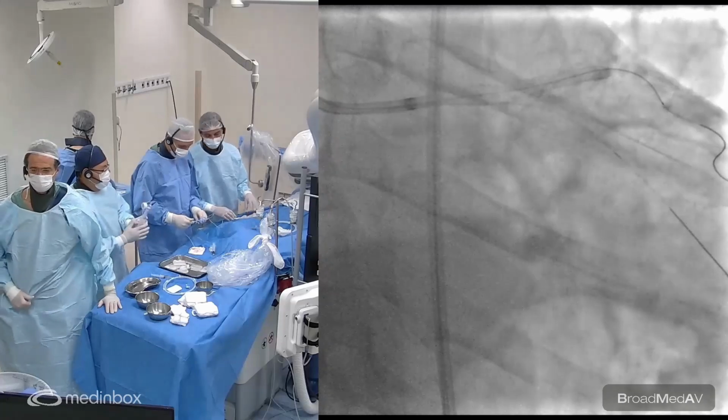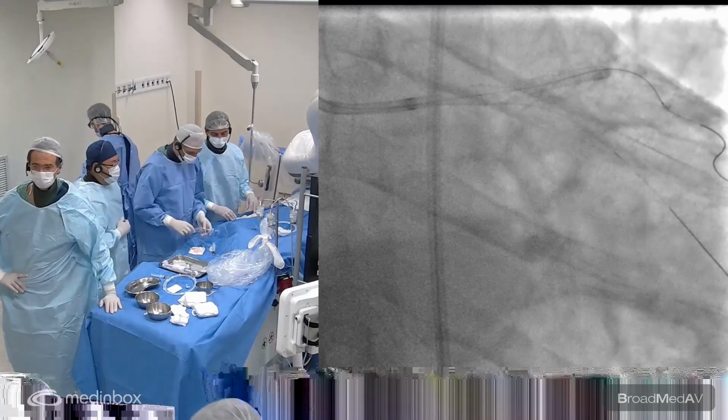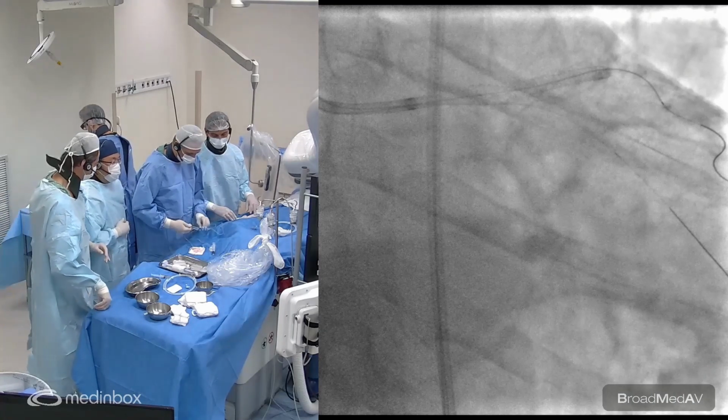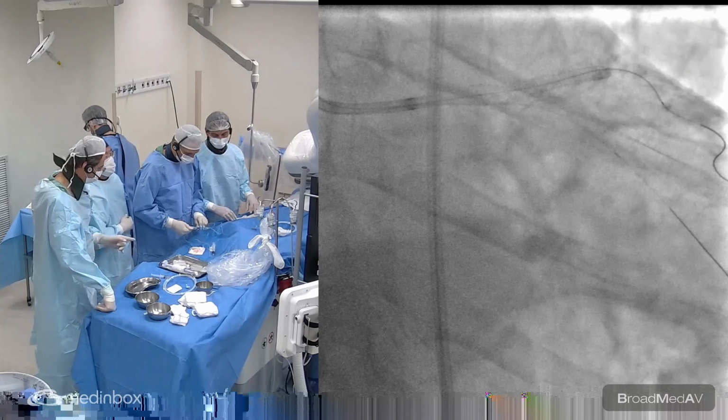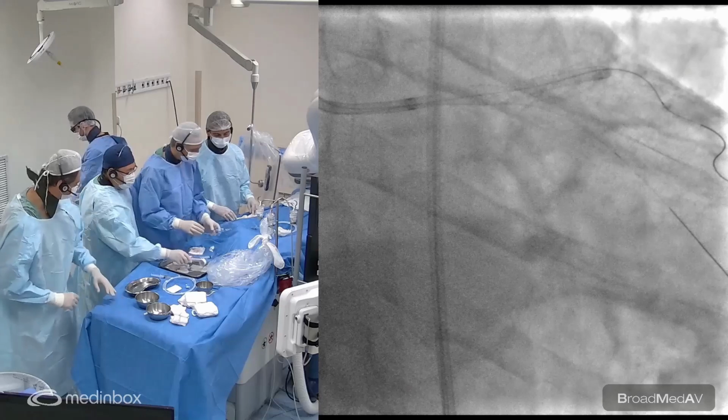Yeah. So, I can see the distal flow. Yeah, there is some, but it's low. We need to check the distal part of the stent, how it looks. Yeah. So, this is nitro. How about adenosine? Yes, we are preparing the adenosine. Let's just wait a little bit.